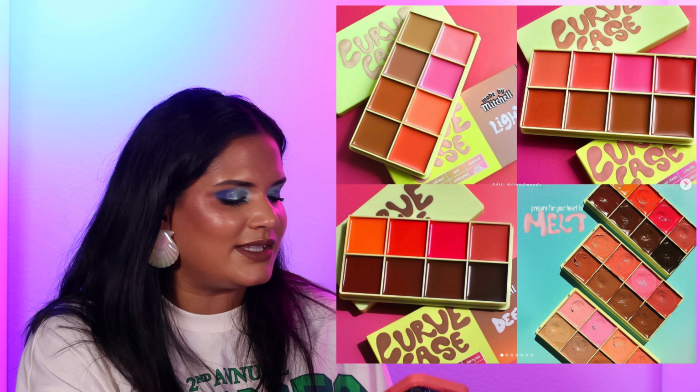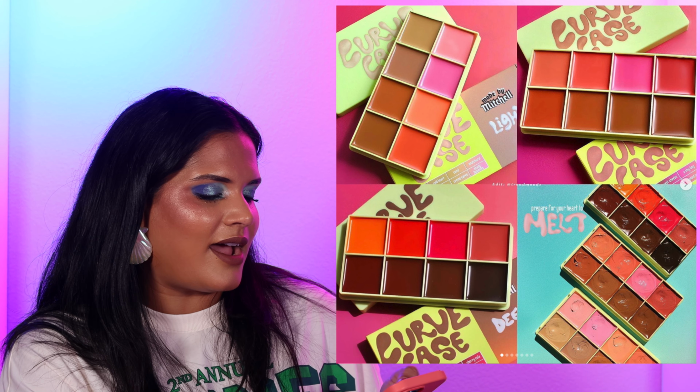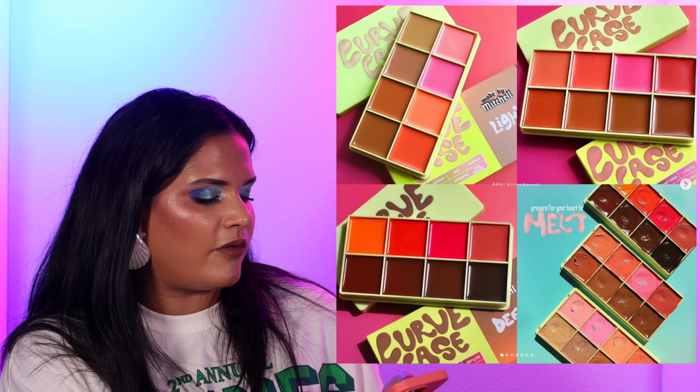So I think these look beautiful. I like their variations of the shades in medium, deep, and fair. So that looks really good. I definitely don't need this, so it's a skip for me.